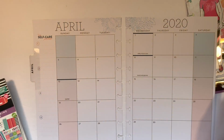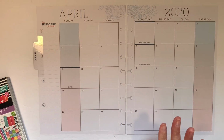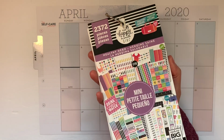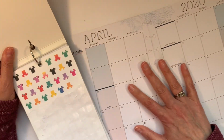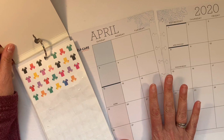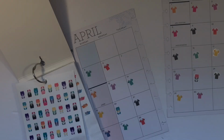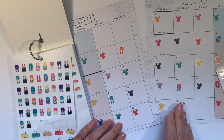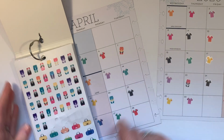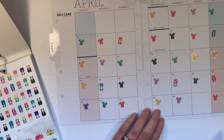So for my wellness, I use the monthly view to track my total miles that I walk every day. And I pulled my Healthy Hero because I thought I would use the clothes just to decorate, and I'd write my total miles in. So I'm going to do that. I finished up all the shirts, so I can toss that out in the recycling. And I moved into the pants, and so I can write all my steps in. This is for my total.